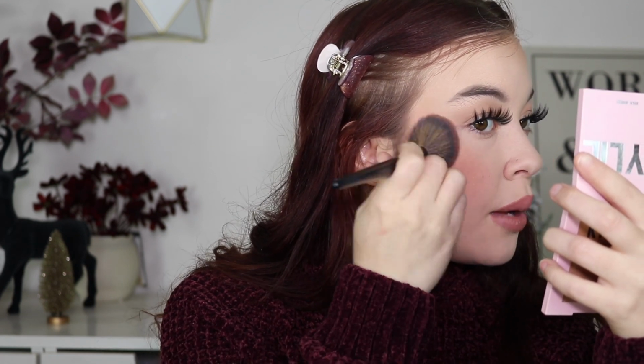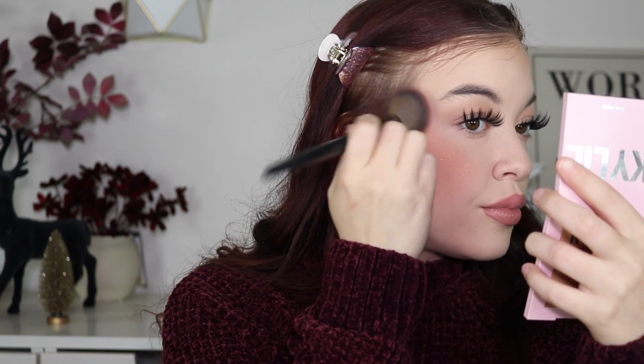I'm gonna build it up so you can see it more on camera. I'll probably look crazy in real life, but that's fine. Also, I still see shimmer coming up, so I don't know. I don't know what's going on. I do see glitters, maybe this one has some shimmer too.